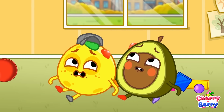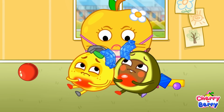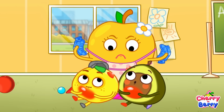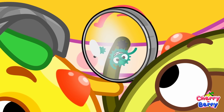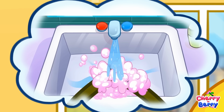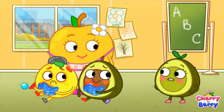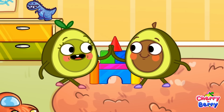Do you see? Bad things happen when you misbehave! You should always remember, don't throw your toys around, or you might trip on them. Wash your hands before you eat. That gets rid of germs that make you sick. We are sorry, Penny. Be good, and everything will be fine. Nice job!